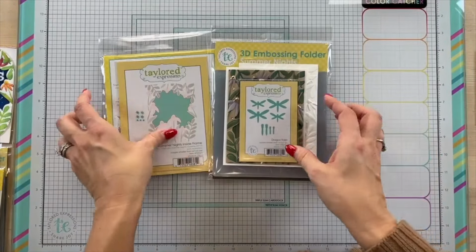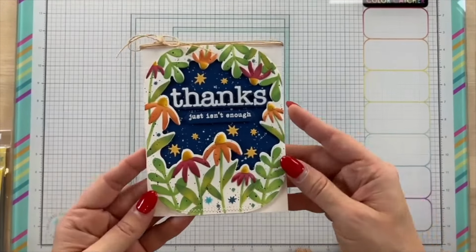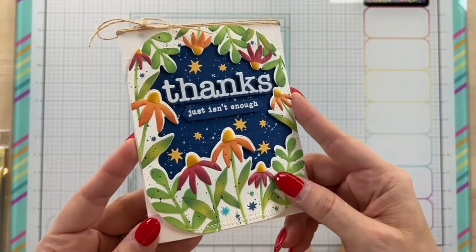It does. Okay, let's see a couple more samples. So Jill Hawkins did this one, and she used all of the products I just mentioned too.